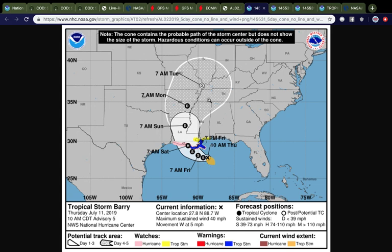It's not really going to be a wind event, assuming that it doesn't get ridiculously strong, which is not anticipated. But we will see the main threat be rainfall by far.